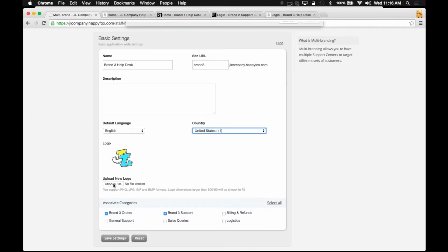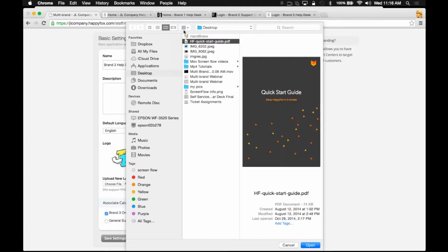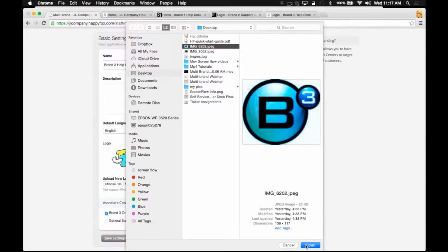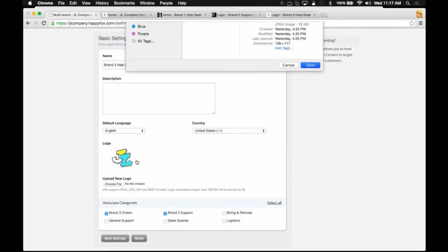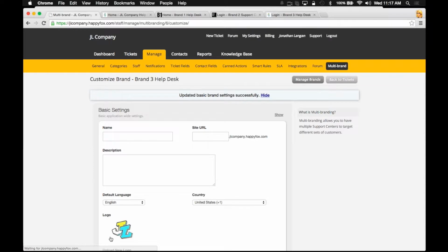And I have a logo sitting on my desktop I'm going to use. If I can, there we go. We're going to call this brand 3. Just going to open that file. It's already associated to the appropriate categories. I'm going to save my settings. Now I've saved my settings.